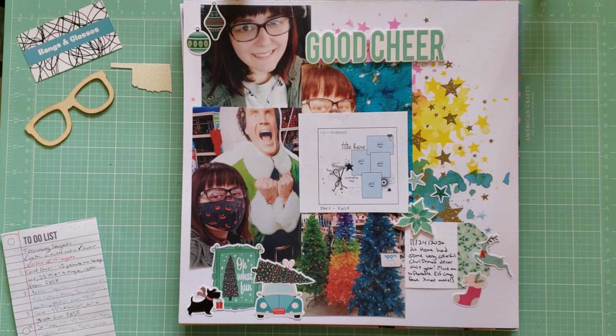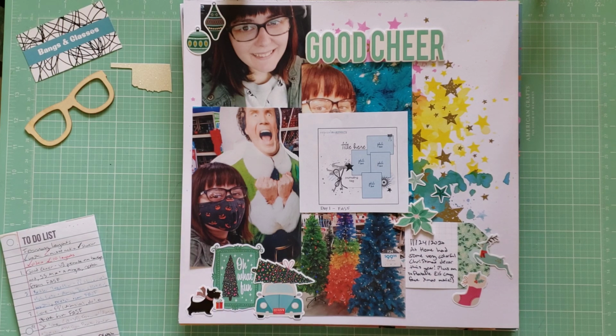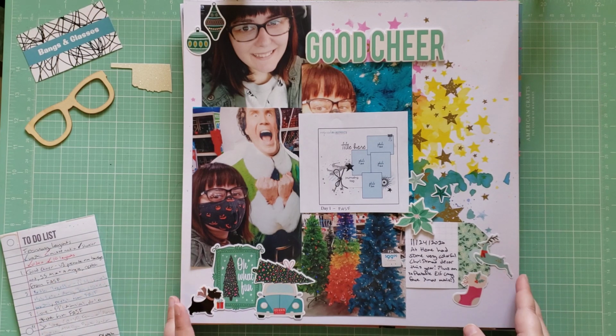So for February, remember my goals for this year. My goal for each month is to make sure I'm using washi at least once, mixed media, and a shaker on a layout. I also want to make sure I'm doing at least one video a month and complete 10 layouts a month. And I'm happy to share that I have completed all those goals again for this month. So let's get into the layouts.